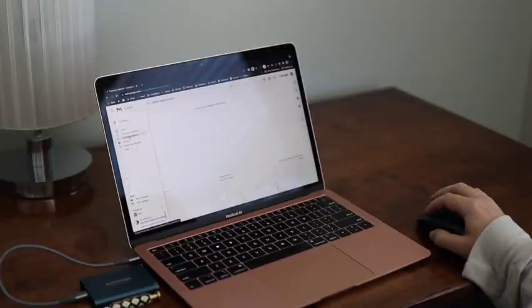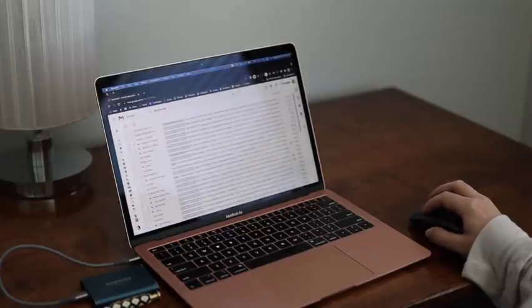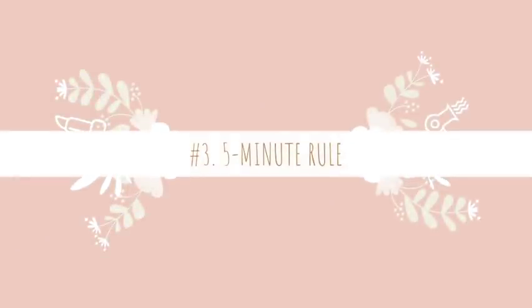I can slide all of those notifications or any announcements or things that I need to tend to over into their folder. And it's easy for me to be able to locate it later without it taking up space in my inbox. This third system or general rule is something that I've heard used a lot of different ways.